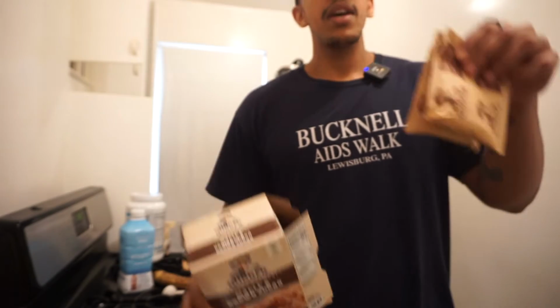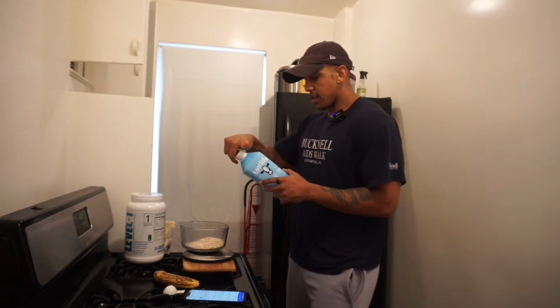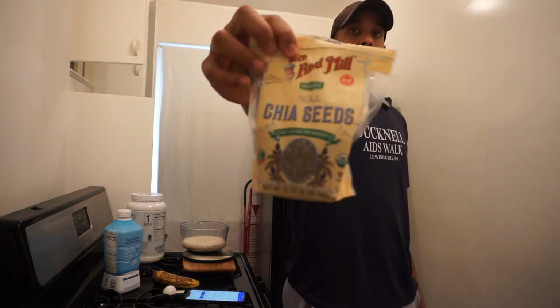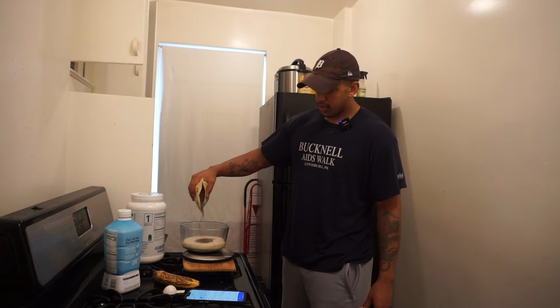Maple brown sugar. I like to use 2 packs of fat-free Fairlife milk. I like it because it has a high amount of protein, 13 grams per cup. 1 cup. One serving size is 2 tablespoons or 26 grams, until we get to 26.